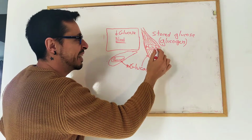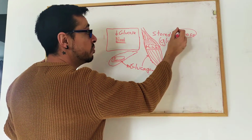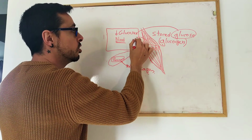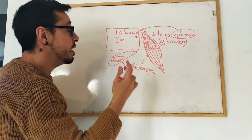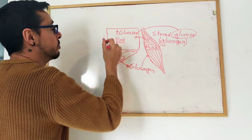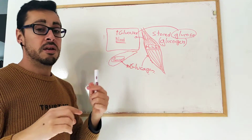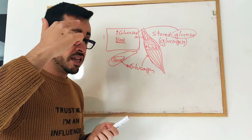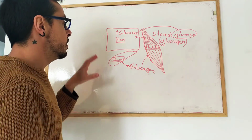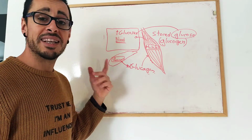And what is going to happen? That this stored glucose, okay, is going to be released to the blood, from the muscle to the blood. And glucose levels are going to increase again, okay? Because we need to have a regular level of glucose in our blood for feeding our brain and for feeding all vital functions, okay? So this is how the pancreas works with glucagon and insulin.